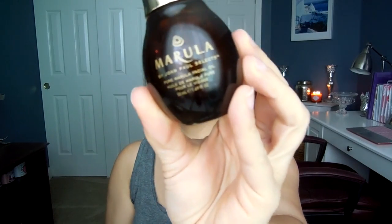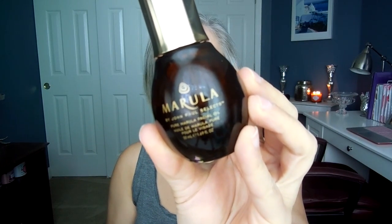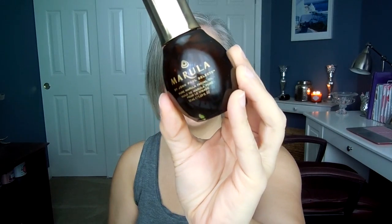Hi guys, it's Melanie. Today I have a worth the splurge for you on Marula Oil. Marula Oil can be found at Sephora, and this is obviously a beauty oil.